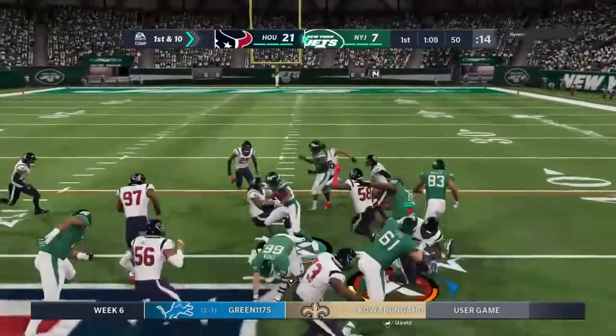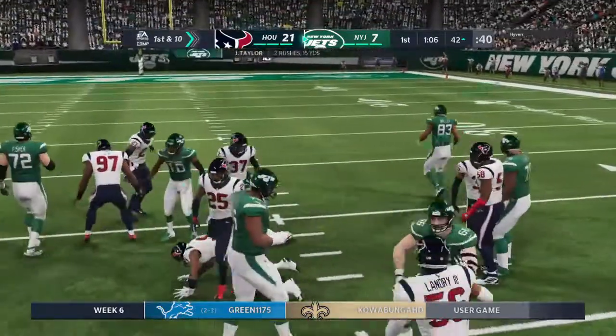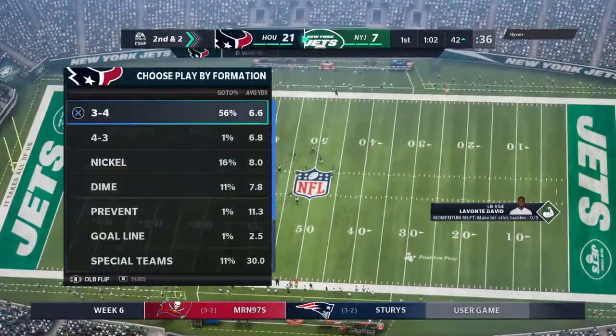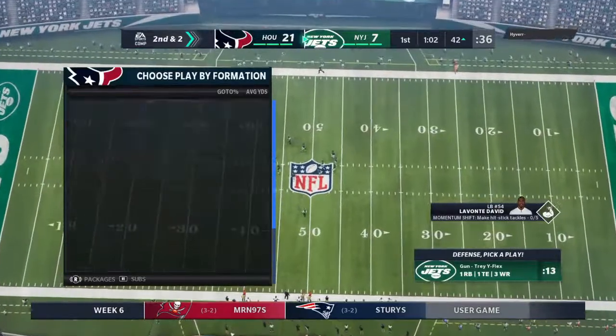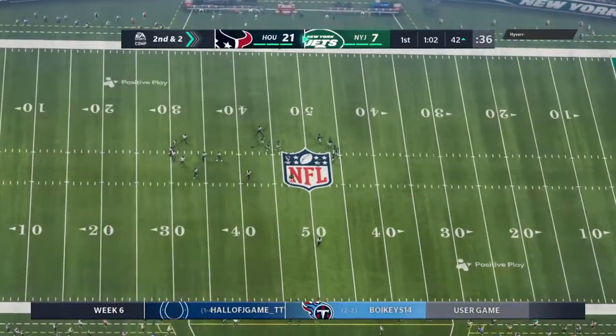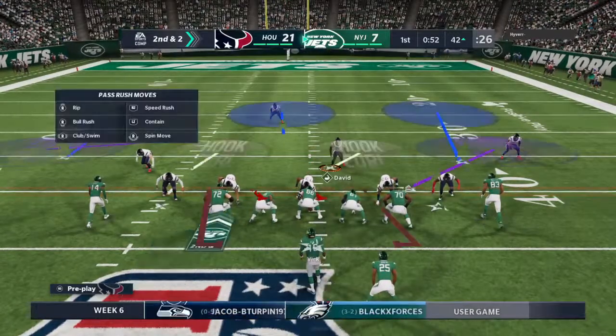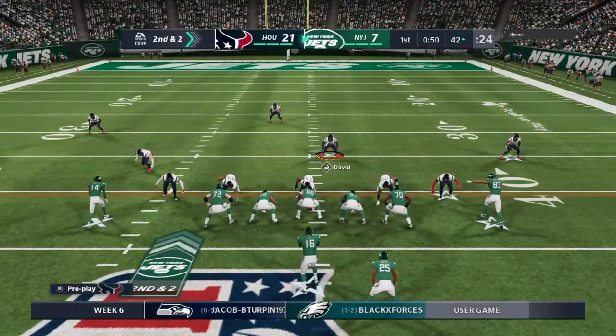First and 10, Taylor now. And the result here, a pickup of 8. Leaves him with 2 to go on second down. Taylor, the ball. Well, you often say that sort of opens the playbook now, second and short. What do you think, early shot here? I like where you're going. Obviously, we've been together for a while because you know me. I want to take that shot early and loosen things up.